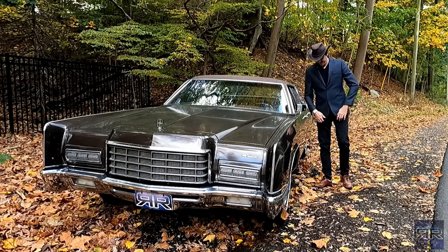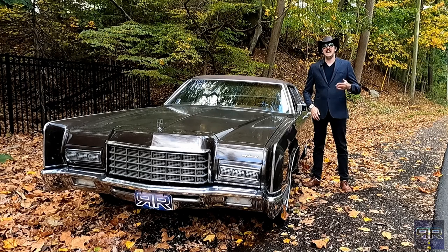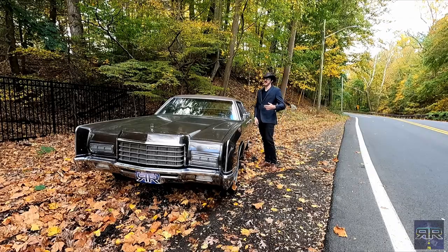So there you have it. Looking good, feeling good, car's running good. And at the end of the day, that's pretty much all that we want, right? Doesn't take a lot to make a car guy happy.